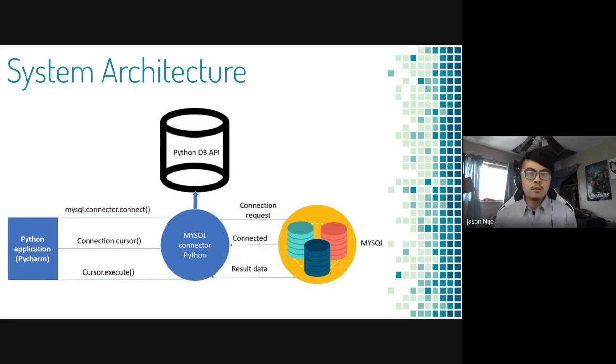Any code being executed from Python to MySQL is then carried out by the cursor execute function shown there. Once the information is executed to MySQL, we can then receive whatever information or data we need to output or configure within our database API.